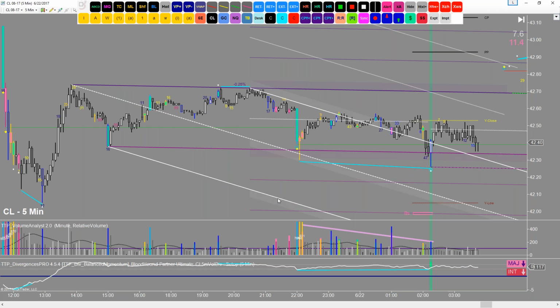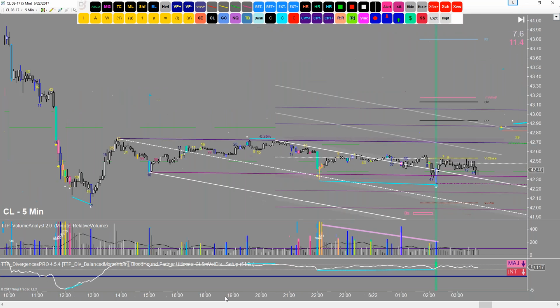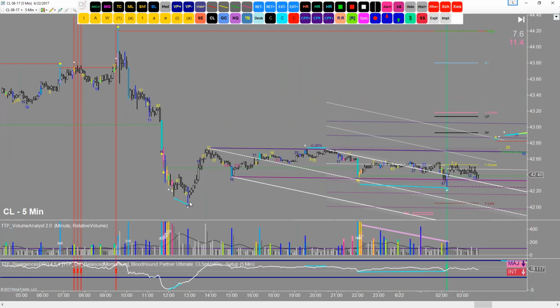And so many people have so many different misconceptions of supply and demand. Some people would say that, okay, well, demand came in here, right? Because the market stopped here and then turned up. So that means that if the market comes to this area again, we'll get demand out of that area again. Well, that's not the way the market works at all.